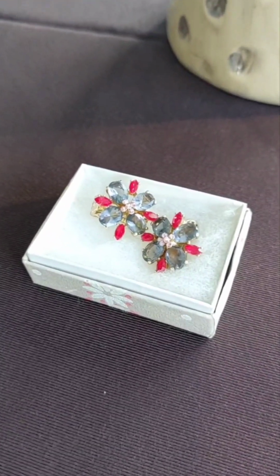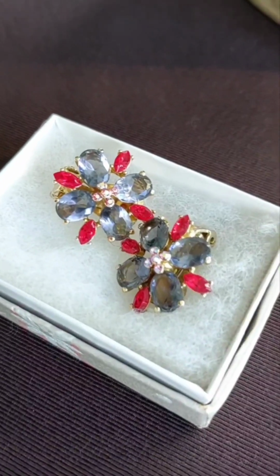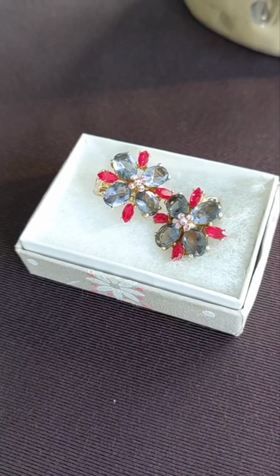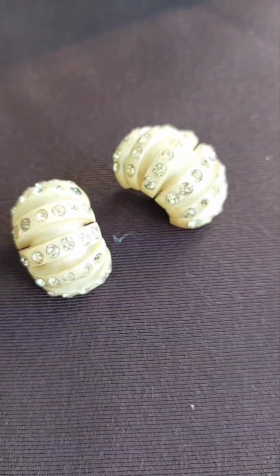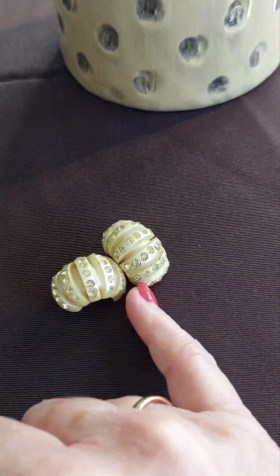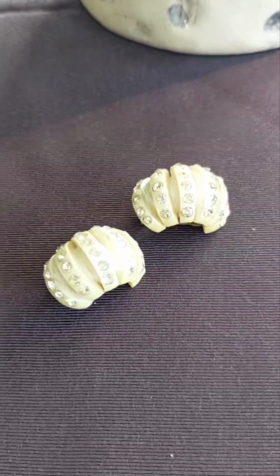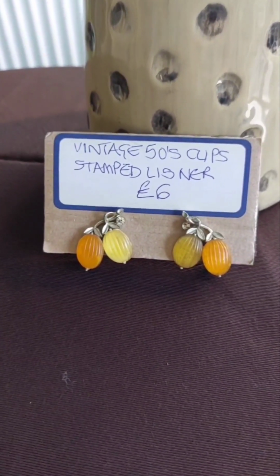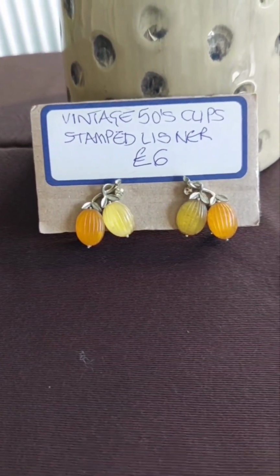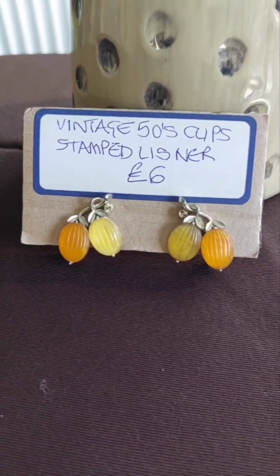Next up is this pair of crystal earrings that I got from the Over the Road market in red and grey. They're really, really sparkly and they're the perfect match for my fake Lilli Ann suit that was in an earlier clip. The second pair is some Lucite crescent shaped earrings with some sparkles on, and these go with something that you will see later on absolutely perfectly. The third pair are these orange and lemon earrings, which as you can see are glittery, and they are glass, and they were from the Vintage Flea on Sunday morning.